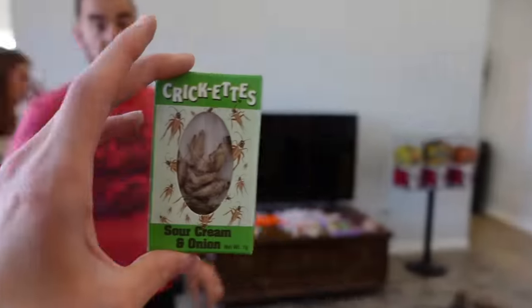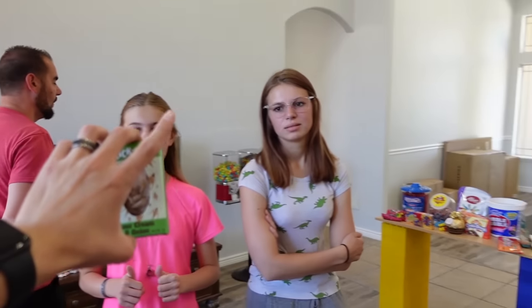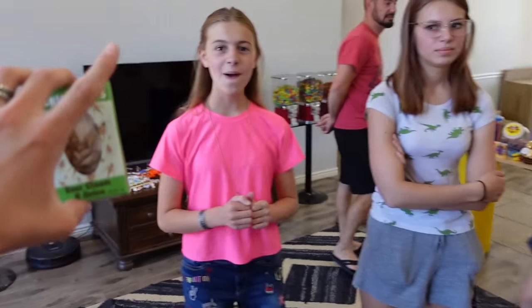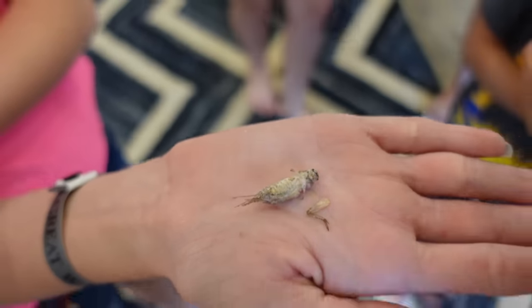Next challenge is crickets. I'm so excited. Whoever eats a cricket gets 5 pieces of candy. Are you ready? Do you want one? Okay. Cricket. Ooh, gross. Pop it in your mouth. No, I don't want both of those. Okay, pop it in your mouth.